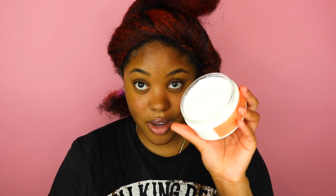I'm going to go in with the buttercream now. See, it's the moment of truth. About to see how I like this in my hair. It's looking kind of pasty. It reminds me so much of the curling smoothie. I'm going to put it at my ends first and then work my way up.